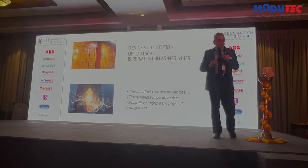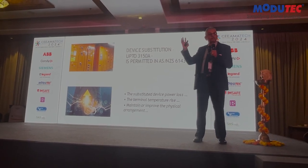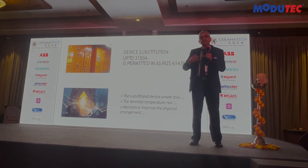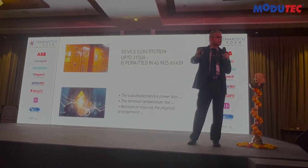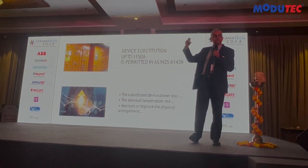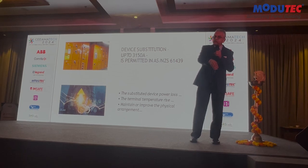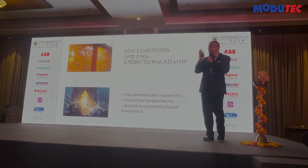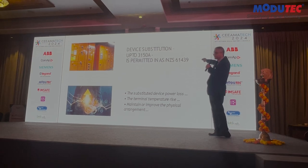Another very important thing, since I've been exposed to countries overseas: about 40% of our manufacturing we export. And we have a distributor in Australia as well as New Zealand. In Africa, we have about 2 distributors, and we also have one recently appointed in Dubai. Now, in Australia, they call it AS 61439.